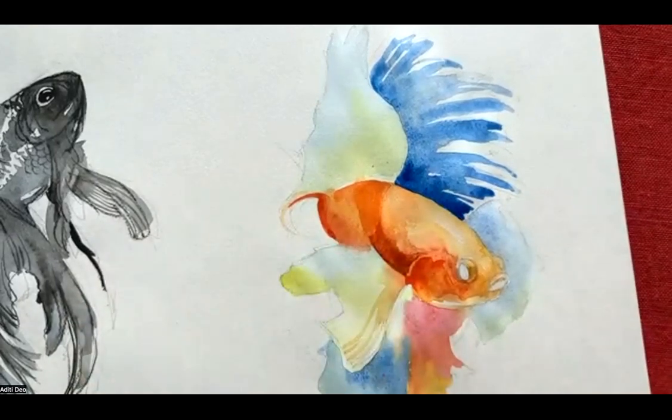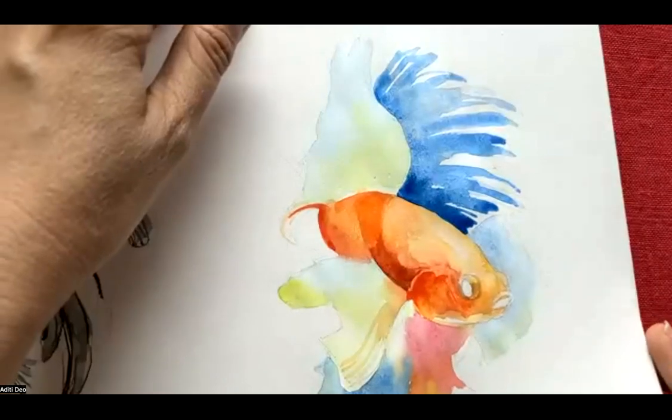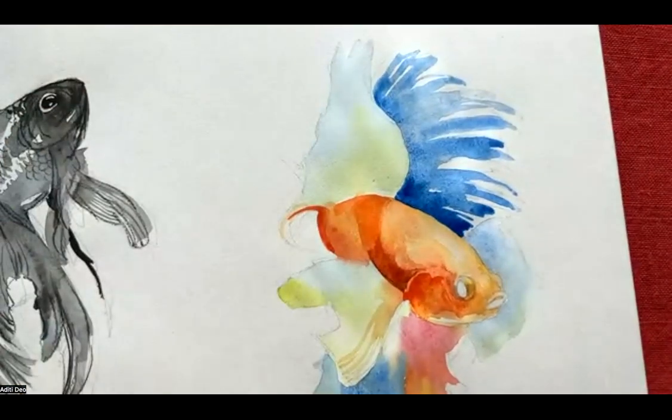Remember, whenever you're doing black, just check that everything around has dried properly. Otherwise, you will be in a very painful world of your own doing.